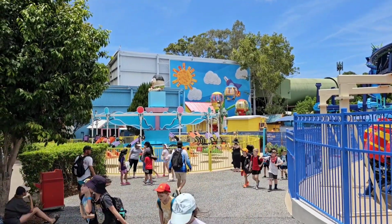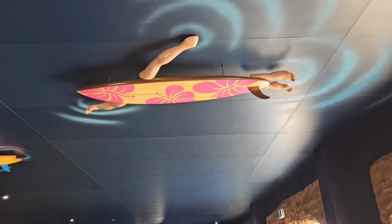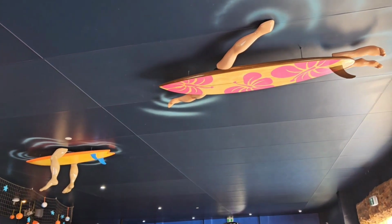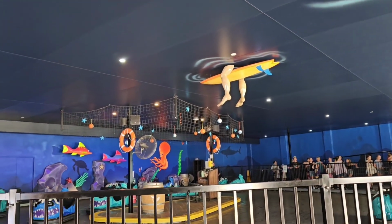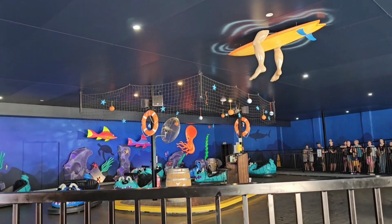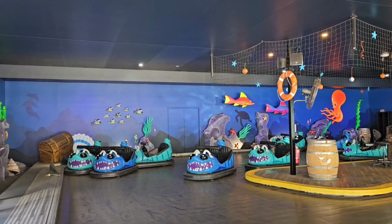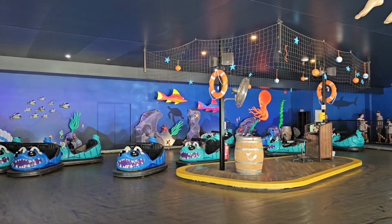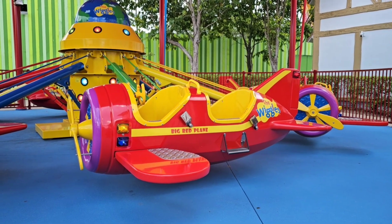Maybe a bit of paint or something wouldn't go astray on that one. These surfboard riders weren't here last time I was here. They keep adding more and more theming, making it look better and better. Deep sea dodgems.